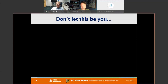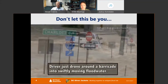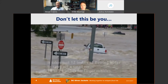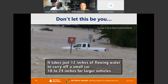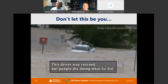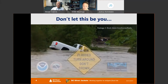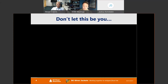So don't let this be you here. We're going to play a little video here. And this driver of this pickup truck down in Charlotte, he just drove through or around a barricade, and he's now in some serious trouble. It takes just 12 inches of flowing water to carry off a smaller car and 18 to 24 inches to carry off a larger vehicle. Fortunately, in this case, the driver was rescued, but more than half of the deaths that occur from flooding are in vehicles. So I just wanted to show that little safety clip.